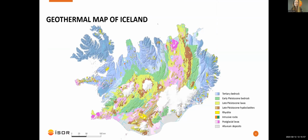Note showed this map earlier, or a similar map. So this is the geological map of Iceland. We are like a cold version of Hawaii, but also right on the mid-oceanic ridge. Iceland is growing about 2 centimeters a year, and the most active part is the center, the rift zone, and this is actually where all the high temperature areas are that are marked in red.